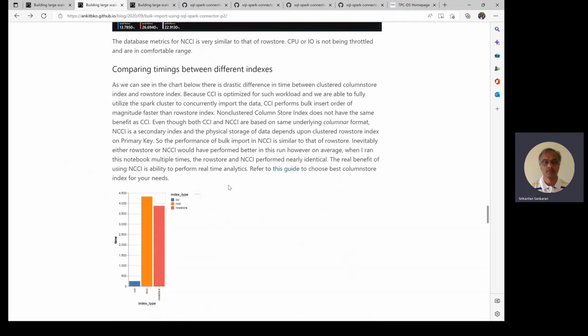On this particular chart, what you see is a comparison of how the runs fared against the 3 different approaches. One was using CCI, which is the Azure Synapse Data Warehouse database. This is the current run, which is the NCCI, and this is the pure row store index on the OLTP database. You observe that with CCI, it took about 4 minutes, which is about 250 seconds or something like that. Whereas for the others, it's about 4,200 seconds in the case of NCCI and slightly less than 4,000 for the row store index.